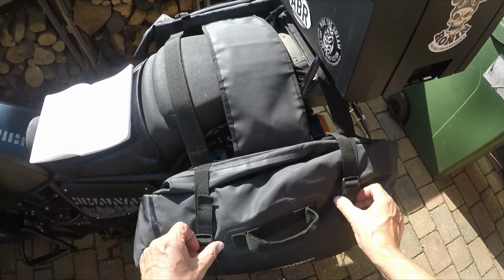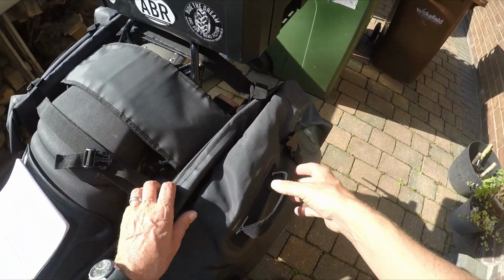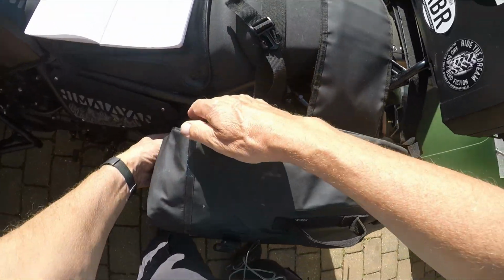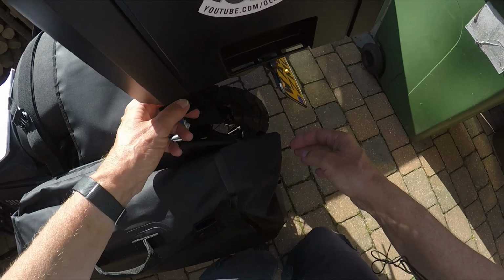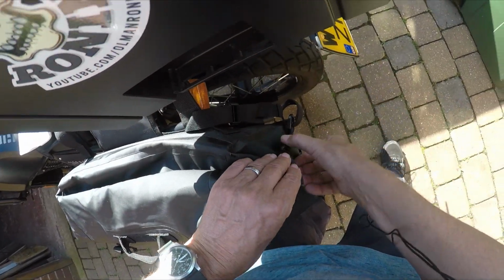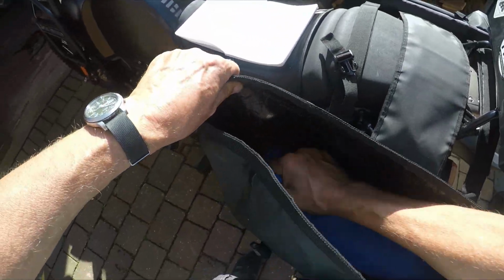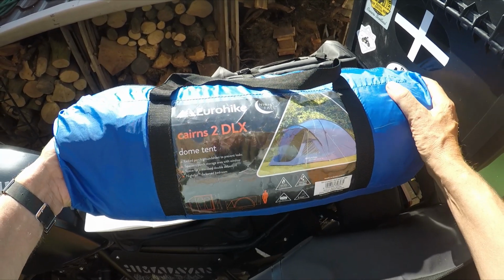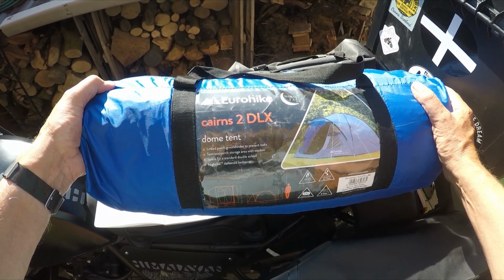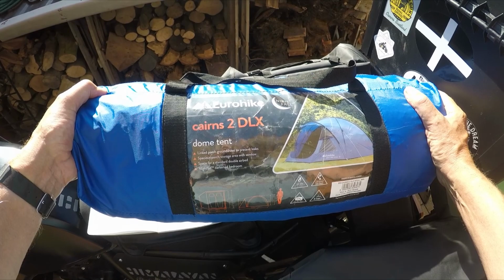I got a question about the camping gear that I used, specifically the tent, so I thought I'd show you what tent I used and how big it was. It's not an expensive tent, but I think it's a very good tent, value for money. This is the tent that I used, and it's a Euro Hike Nightfall Cairns 2 Deluxe, and it's a two-man tent, and it's easy to put up, and you can sit up in it as well.